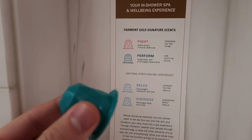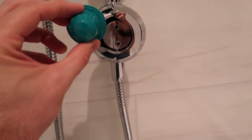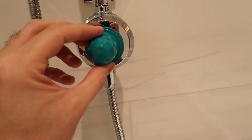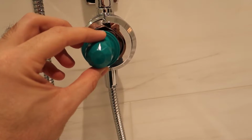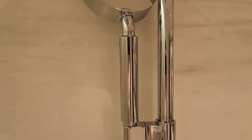So you pick up your pod here, and then down on the shower head, there's a little spot where you can put it. I'm not going to put it in because it's got a little blade on it that's going to puncture it, but you'd slide it in right here, and after you've shaken it up and run the water, it pumps it through this capsule, and then through the line all the way up to the shower head.